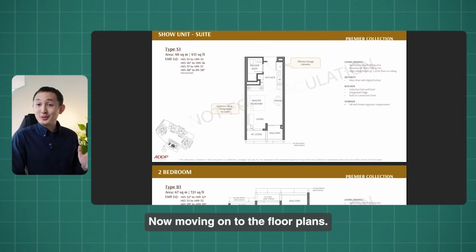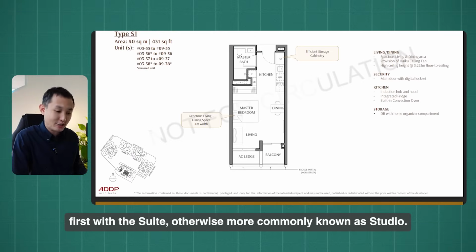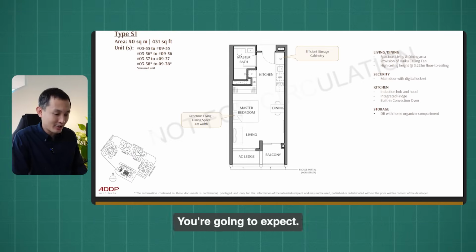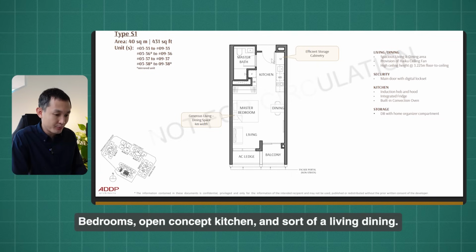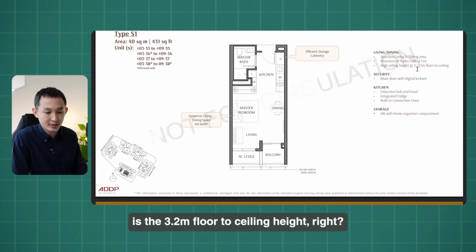Now, moving on to the floor plans. Let's start off first with the suite, otherwise more commonly known as the studio. It's been very long since they had studio units already. But nothing much you're going to expect: bedroom, open concept kitchen, and a living and dining all wrapped into one. Of course, maybe the best feature over here is the 3.2 meter floor to ceiling height.